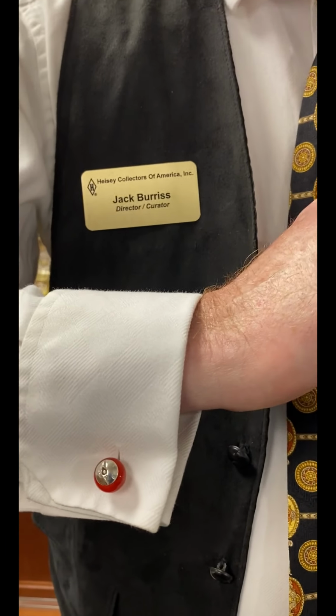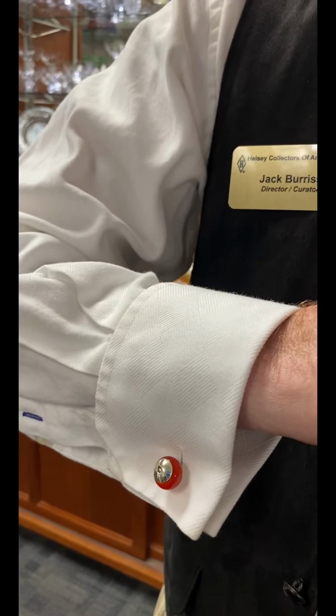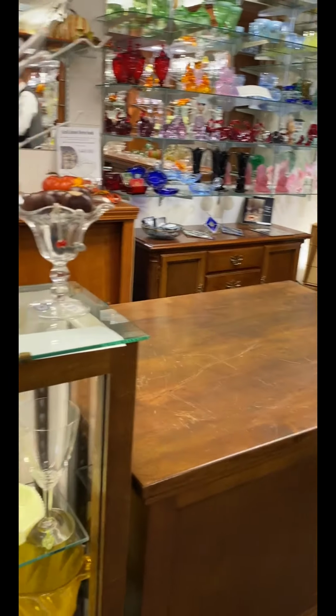I'm currently wearing my cufflinks. These are tangerine beads. I'm wearing those in honor of Halloween, so happy Halloween. We'll talk more about those later. But for now, let's go to our case and explore some of the wonderful diversity of the beads that we have available.